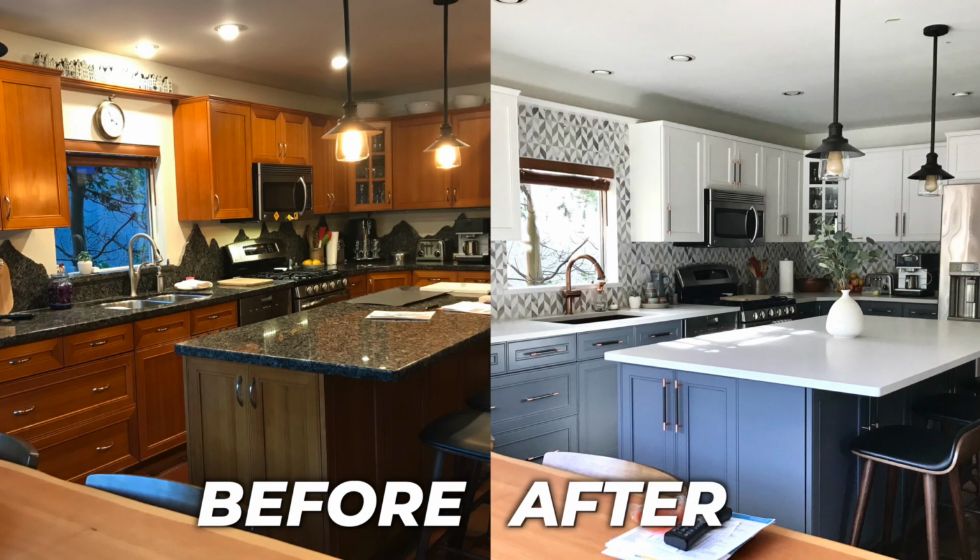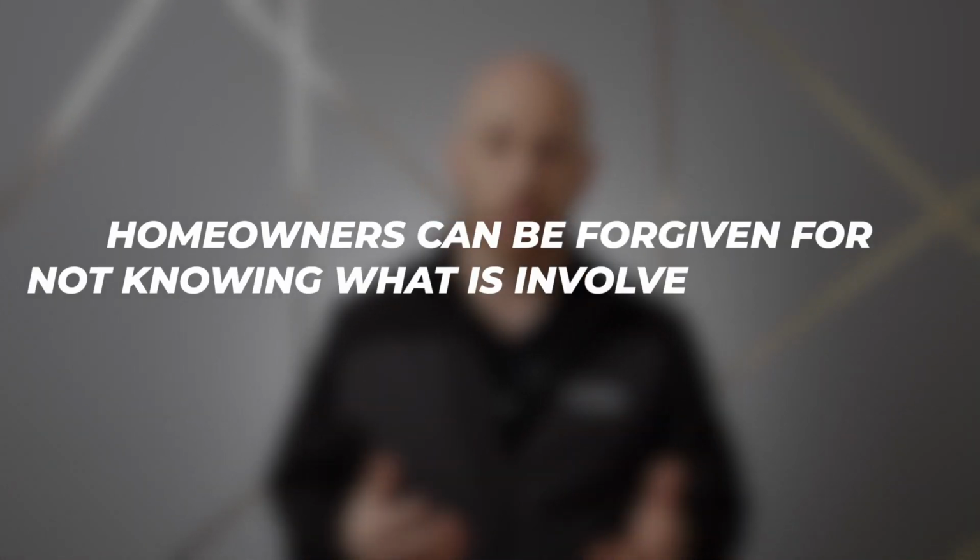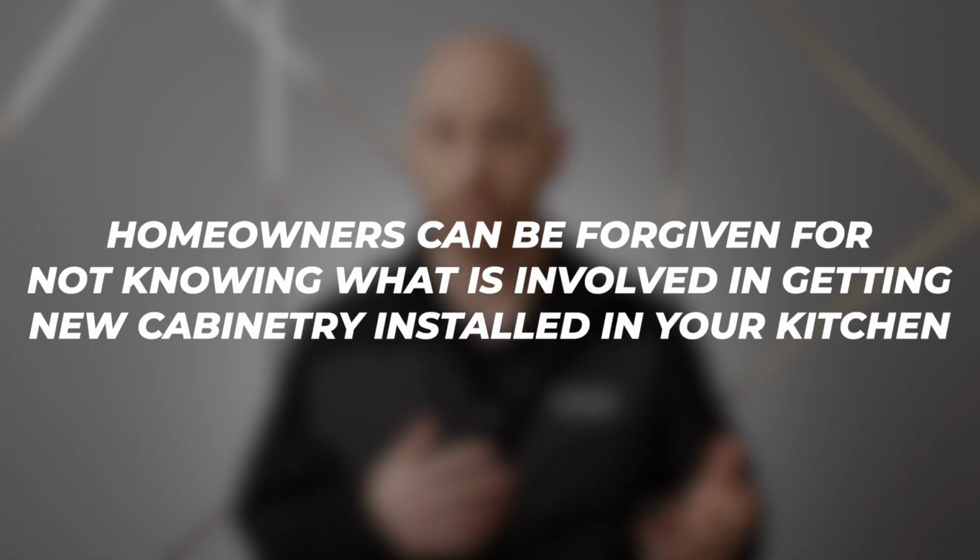constructed like modern cabinets. So when we quote a client on cabinet refinishing, they're sometimes a little bit surprised at the cost of giving their cabinets a new factory finish, and they might say something like, "But I can get new cabinets for almost the same cost." Now, nothing could be further from the truth, but homeowners can be forgiven for not knowing what is involved in getting new cabinetry installed in your kitchen.